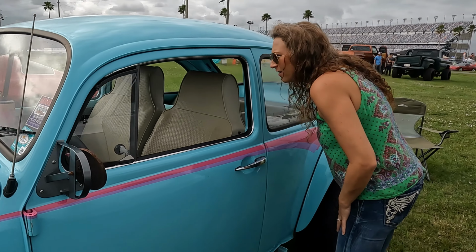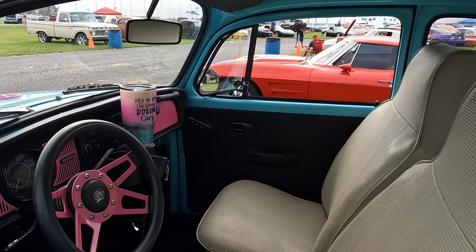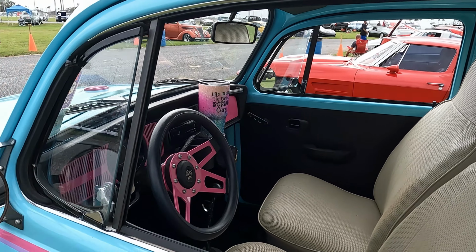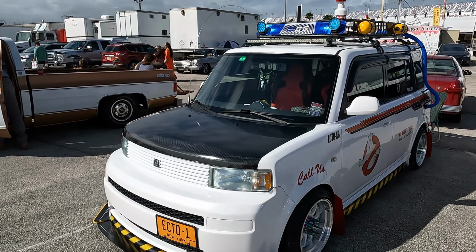So cute. Looks like a lot of fun. Yeah. That's room for your cooler. Look how cute it is on there. Yeah. Or, I feel like it's an Orlando car. Maybe it's not, but I feel like it is.